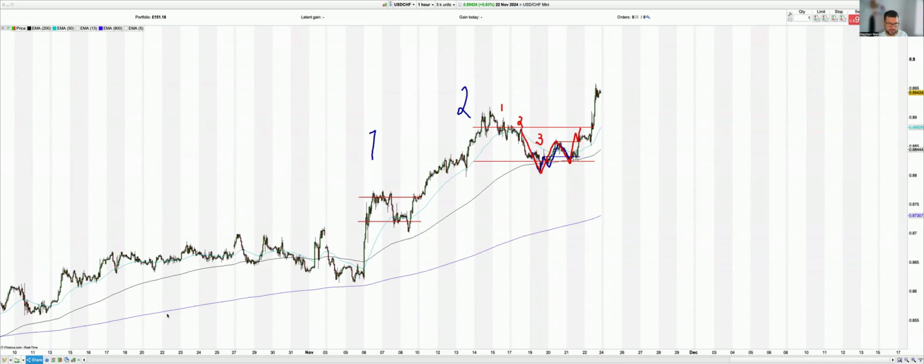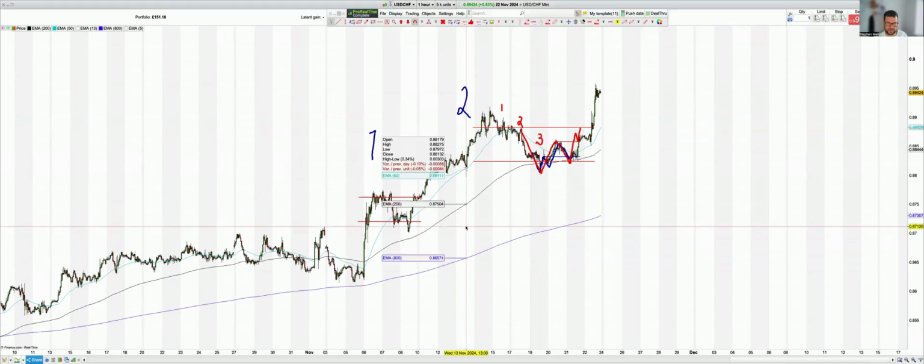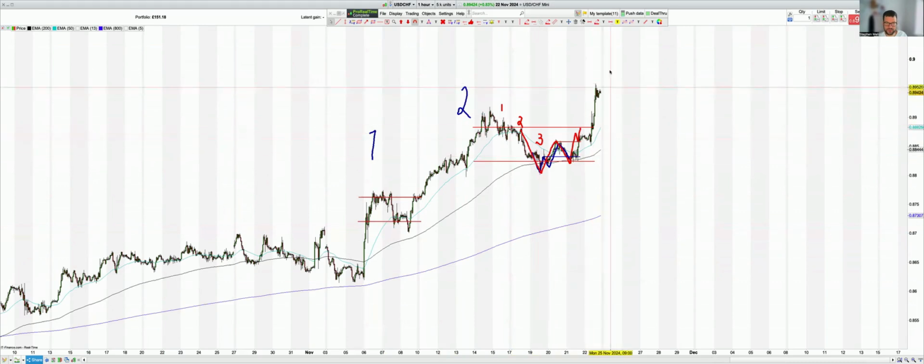All right, lastly but not leastly, this is another one we sent. So we saw 1 week, 2 week counter trend move, higher highs and higher lows. And we sent this trade as well. And we're doing quite nicely.